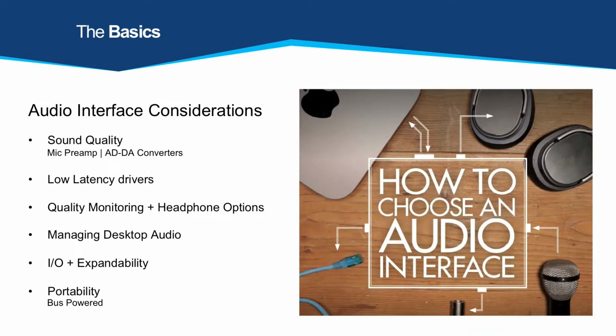All right, let's talk about the audio interface. How do I choose an audio interface? Now, there's a lot of considerations to this question, but I'm going to answer this question in the context of Zooming, conferencing, podcasting, streaming. These are the considerations. First and foremost, sound quality. What mic preamp, what converters does it have? Got to start with the best possible original source.